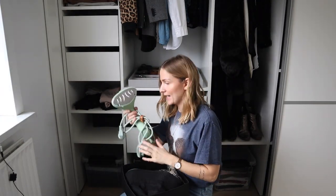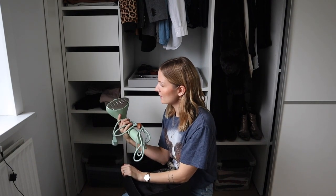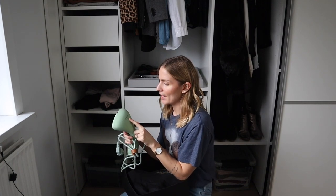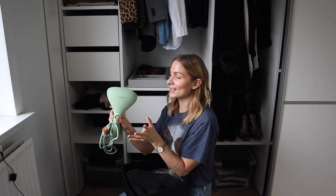I have some hats as well. And then I have a steamer too. This is actually a gift from West Year Collective. They sent this as a Christmas gift for me last year, I think. It's from a brand called Steamery, a Swedish brand, I guess, because it says Stockholm right here underneath. Love it. It's a really nice color.